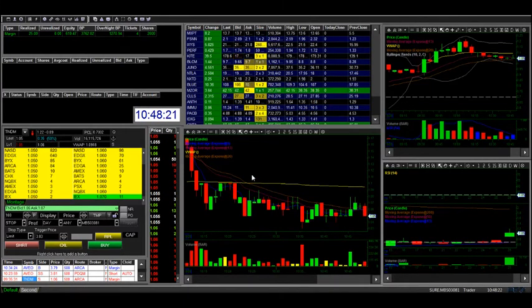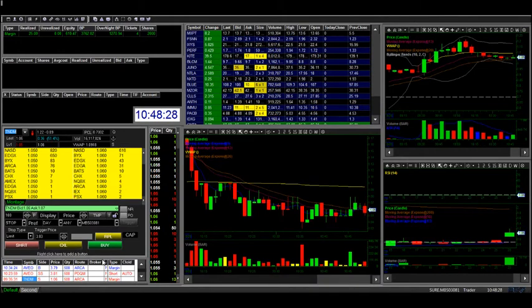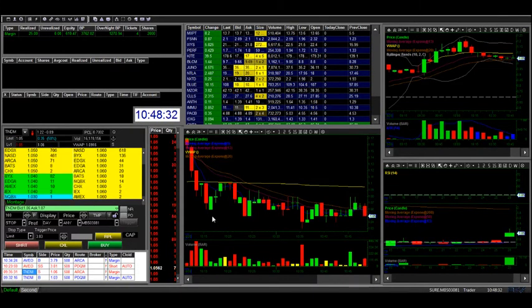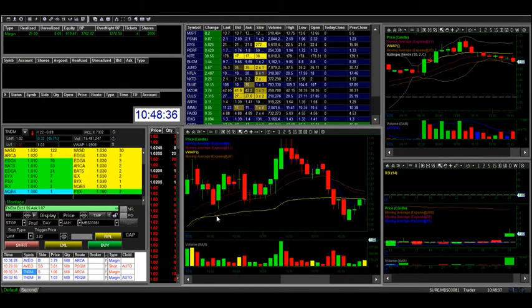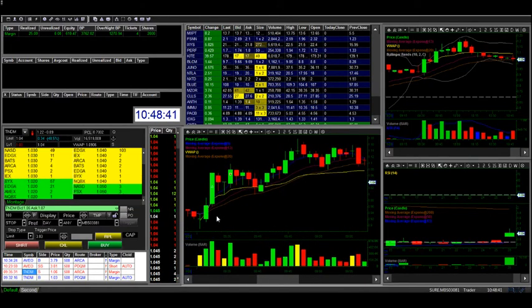I had two trades today, both green. The first one was TNDM. I kind of bought it right out the gate, which I don't particularly like doing. Where is it at? Here it is.